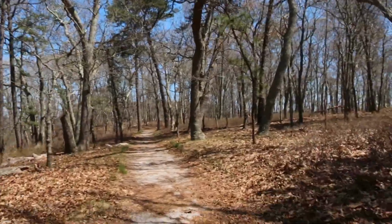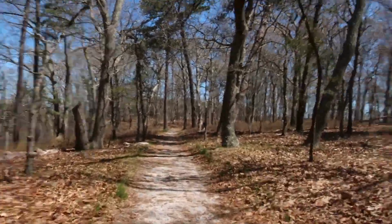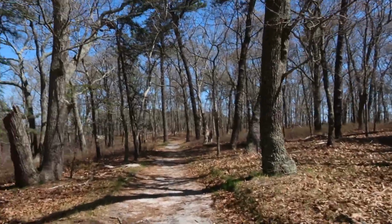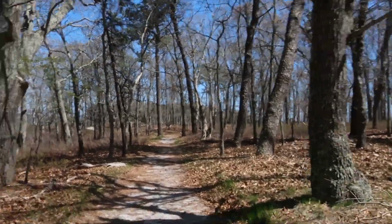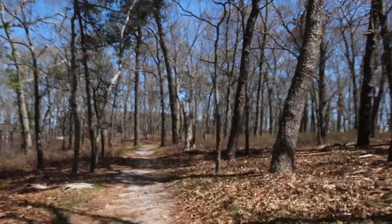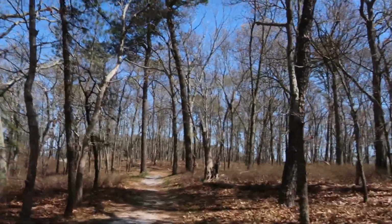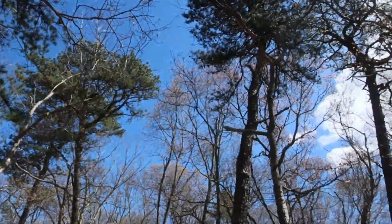I think we're getting to the point where we're going to be heading over to the island shortly. It's called Indian Island because there's an island at the end of it. And it's beautiful. And this island's going to be very, very piney. Oh, man. Beautiful.